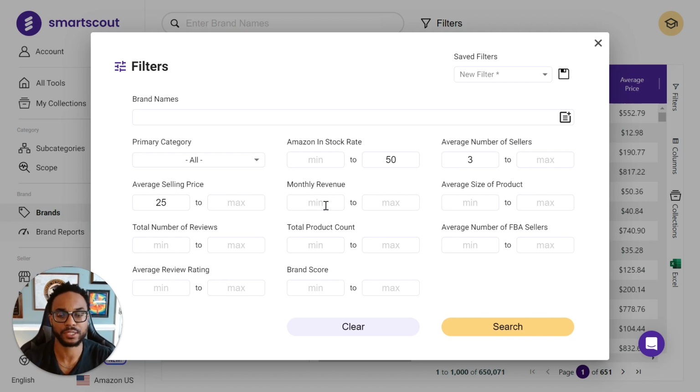Monthly revenue, this is one of the coolest things about SmartScout, is that they give you brand level data. And this is what makes it really, really powerful when we're using this technique. So we can look for brands that have an estimated revenue that is within our target range. And it is advantageous to look for brands that are selling a little bit less.